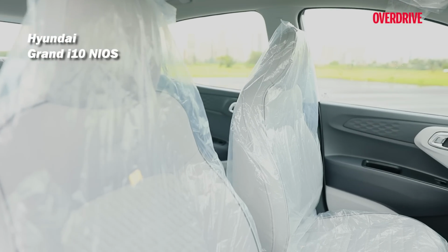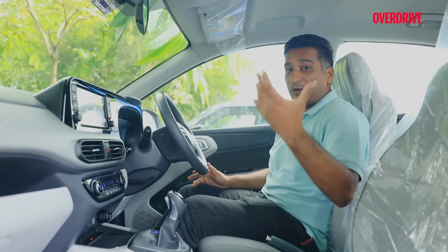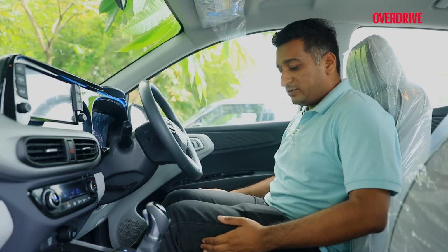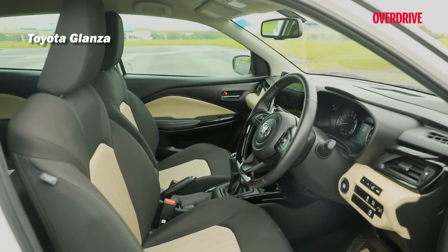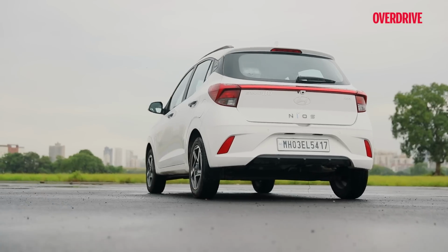You don't get a separate head restraint, which is quite a big miss, I must say, in this age where safety has come into the forefront. So yeah, while the seats look great and to some degrees they do help you, in terms of overall front seat comfort, I would pick the other two between the Swift and the Glanza.